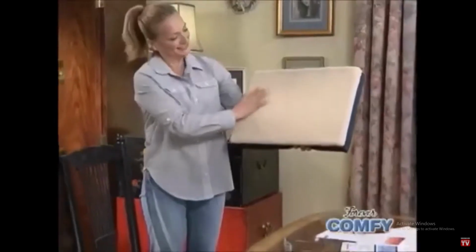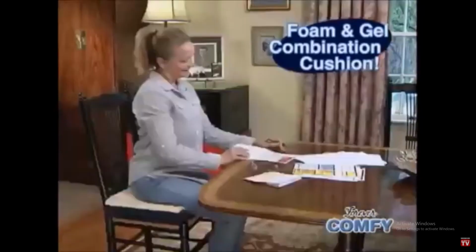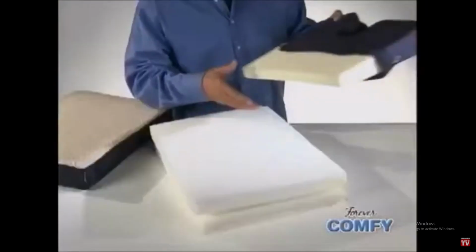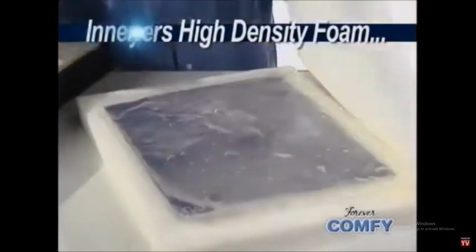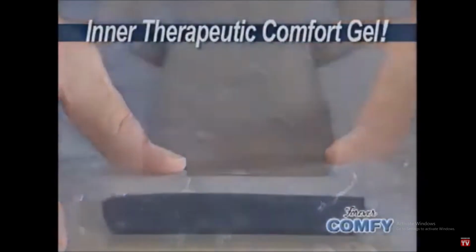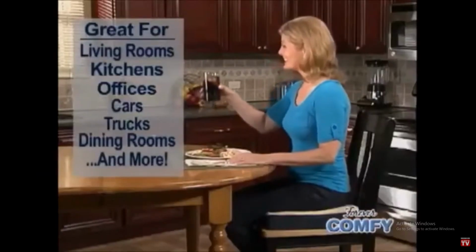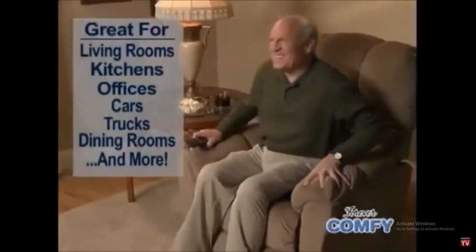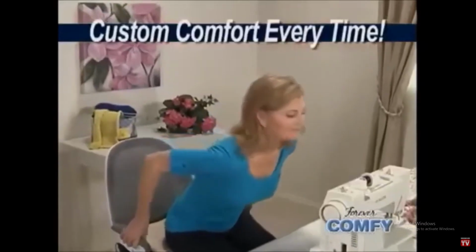But now, there's Forever Comfy, the revolutionary foam and gel combination cushion that puts a subtle layer of support between you and your seat to make every chair more comfortable, no matter how long you're sitting. Unlike traditional cushions that are just foam, Forever Comfy contains two layers of high-density foam and an inner layer of therapeutic comfort gel that distributes your weight evenly to eliminate uncomfortable pressure points and reduce impact on muscles and joints. Turn a hard dining chair into a cozy seat while you eat. Work more without making your back sore. Watch TV for hours in carefree comfort. Forever Comfy instantly conforms to your unique shape for customized comfort every time you sit.